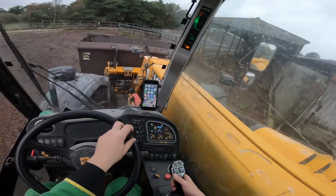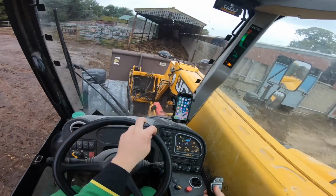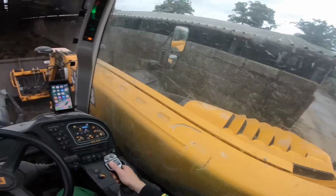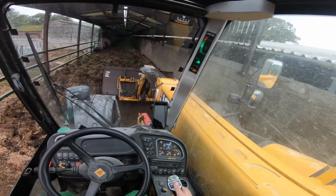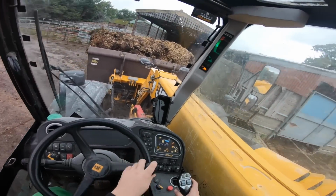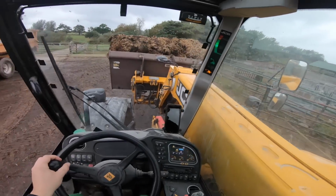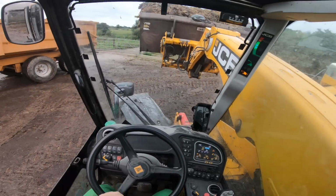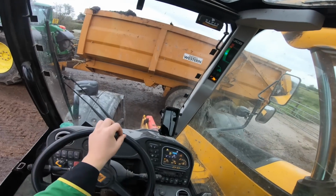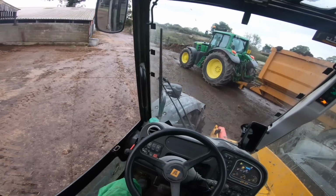Okay, so into this shed this morning. Nice and close to the edge, just don't want to get too close. It's quite wet and sloppy, this muck, because we've had quite a lot of rain and some of it seeped into there. I'm just going to use the bucket to move all of the muck out of this shed today, so I won't need the muck grab. And the ground's still pretty greasy, as you can hopefully tell there. The JCB just sliding around.